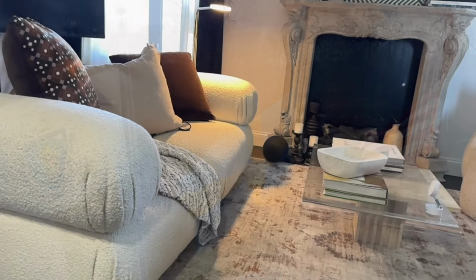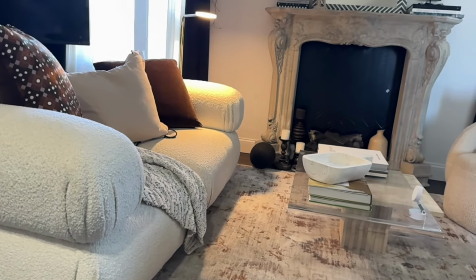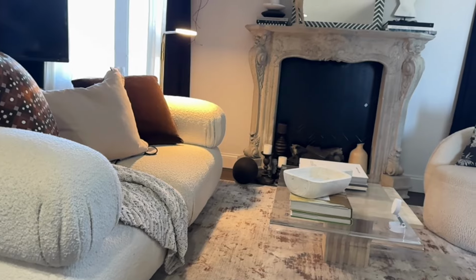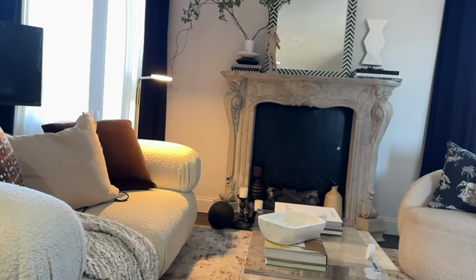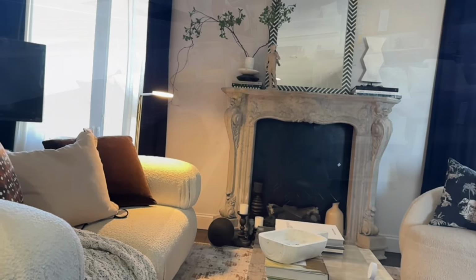I recently sold this sofa, so that's what we are looking for. A replacement for this Mario building-ish couch that we sold on Facebook Marketplace recently.